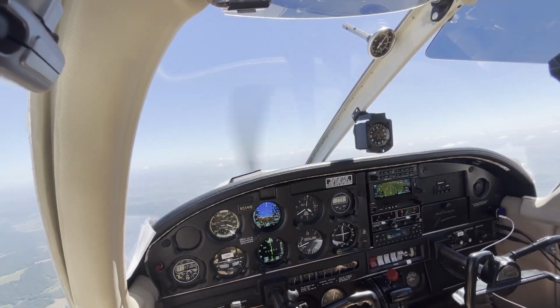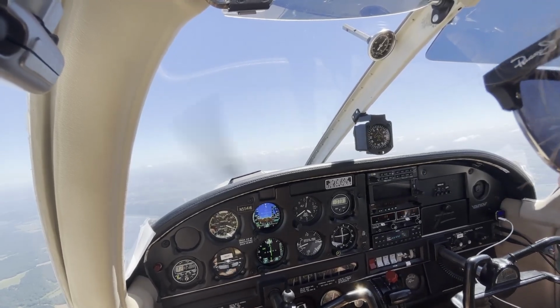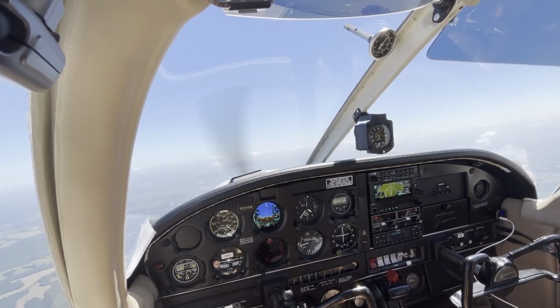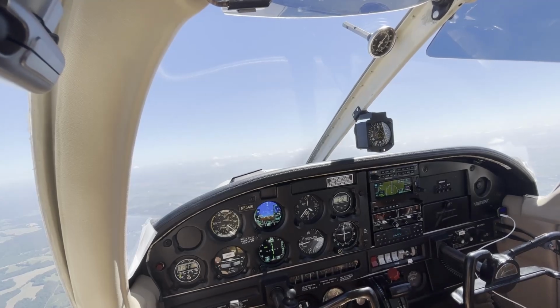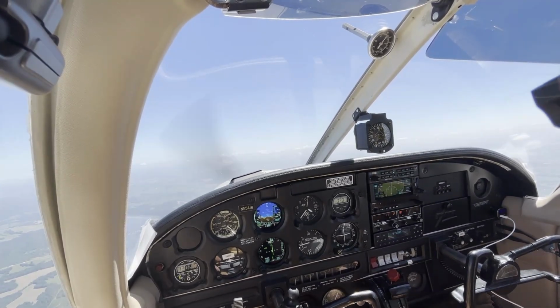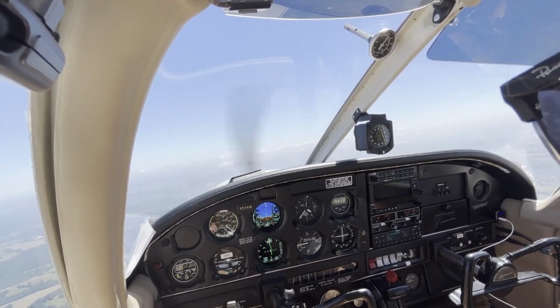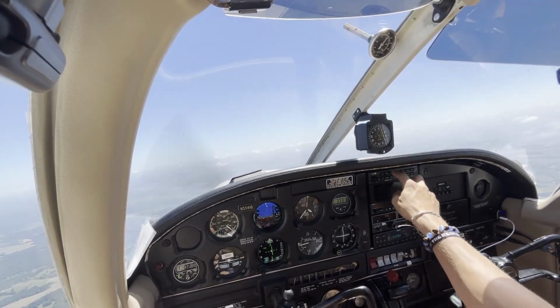Addington traffic, Cherokee 55416, 10 mile final, ILS 5, Addington. Oh, we should have asked for vectors. We're going like 60 across the ground, I think. Or maybe it's up to 72 now because I sped up. Getting that much headwind? Must be.